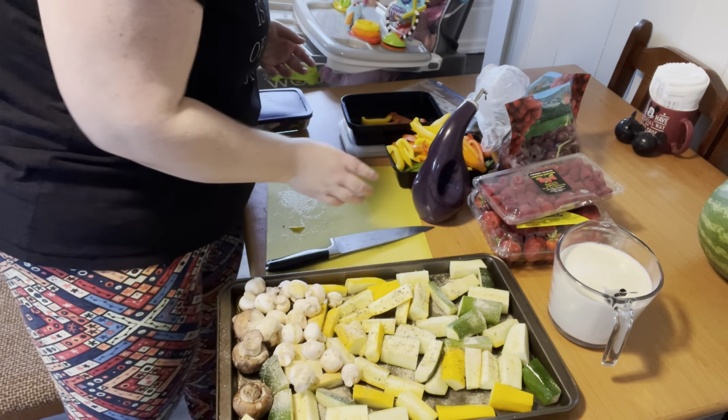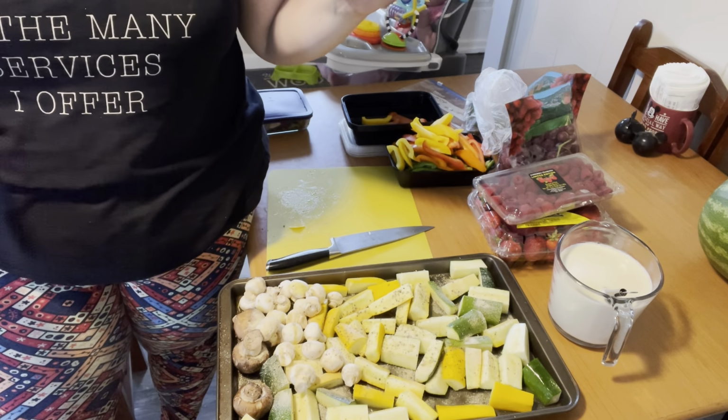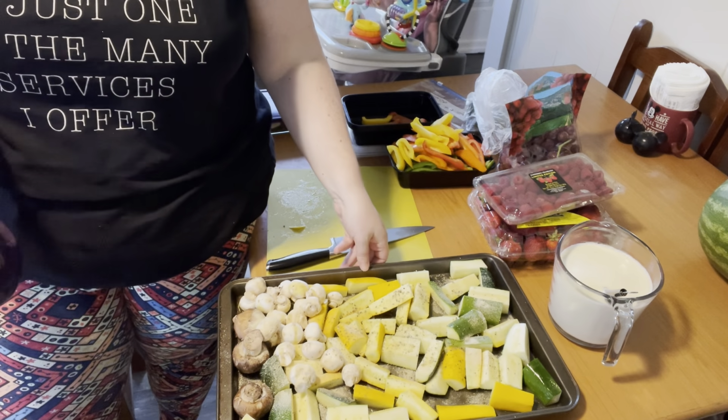Literally, the only reason why I'm doing 350 is because that was the temperature for the falafel. If I was just doing this, I would probably do it at a higher temp.